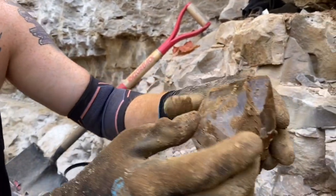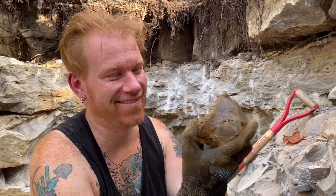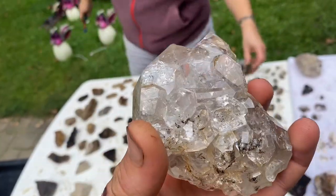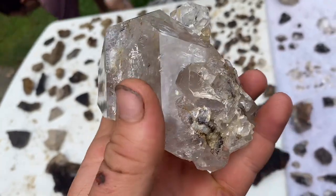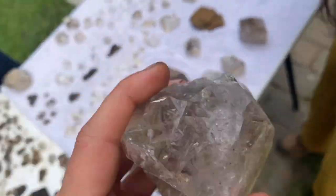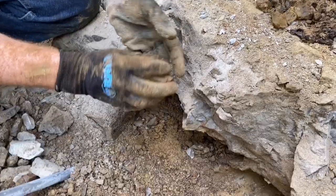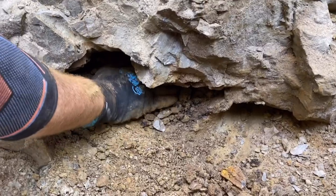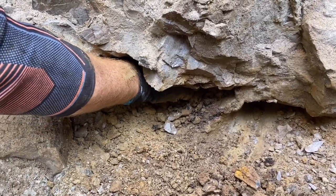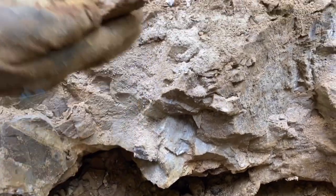Holy cow. That's crazy. Look at that. That's insane. Wow, look at the diamonds on that. That is beautiful. Oh my gosh. That's gonna go to a gorgeous cluster. Just crystal after crystal, y'all. This pocket is loaded with Herkimers. Dude, it's crazy, man. I don't know how they all fit inside there.